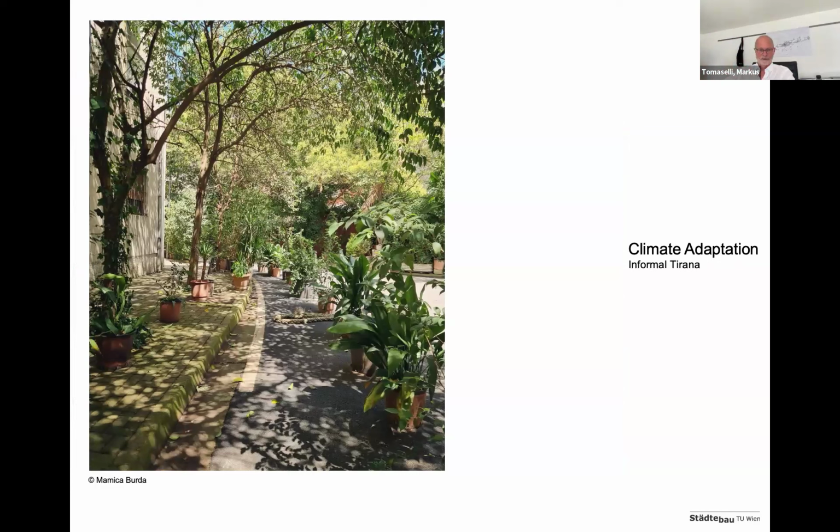But this doesn't only happen formally. When you go to the south of Europe, in Albania, for example, in its capital, Tirana, the residents started to occupy or reoccupy the public space in an informal way. They started to put their plants, their greens into the former car parking lots and occupy or reoccupy the public space for their needs as residents. So this is also a kind of development that we see in many places, especially in the south of Europe, where the initiative doesn't come from the authorities, but from the residents.